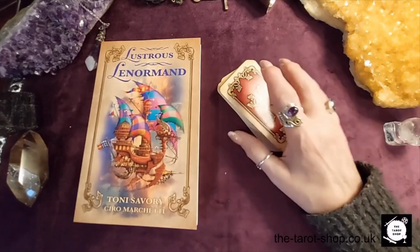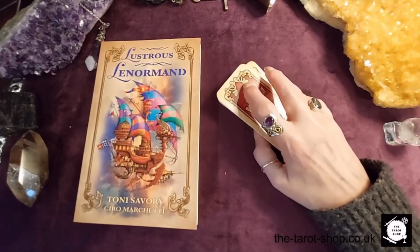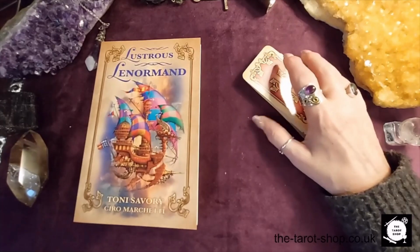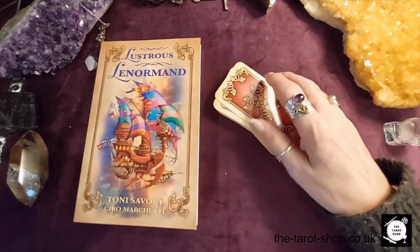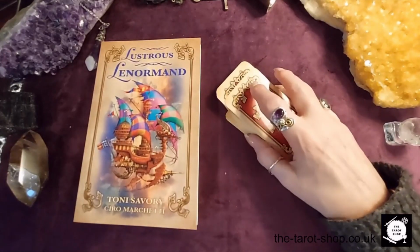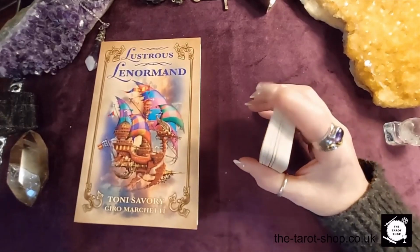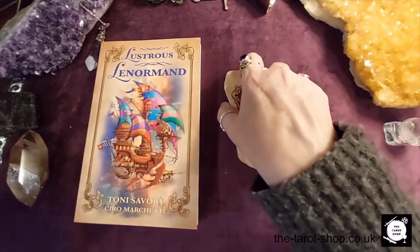I have to say I was really excited for this deck. I saw it on the publisher's notes, I think it was a couple of months ago now, and I've been waiting, a little bit impatiently, to see what Ciro Marchetti was going to bring. If you know the Lenormand, the last deck he did was the Gilded Reverie Lenormand. It's one of the decks that I feel brought us larger cards, a little bit more glossy, a little bit more glamour. So I believe that he brought a little bit of glamour into the Lenormand.